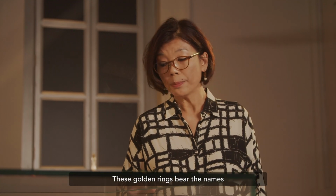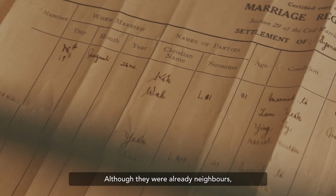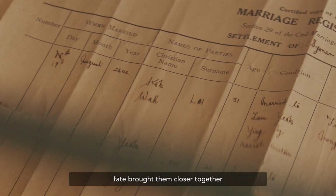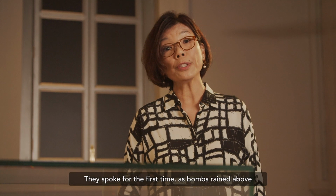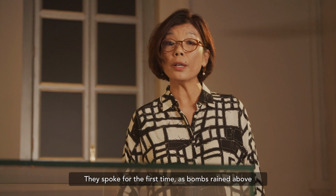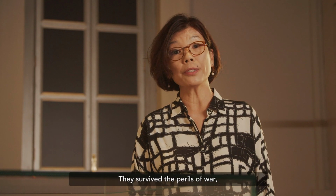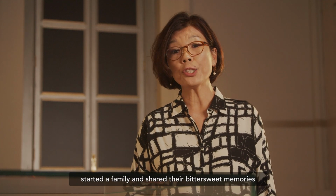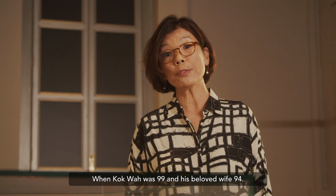These golden rings bear the names of their owners, Lam Yok Ying and Lai Kok Wah. Although they were already neighbors, fate brought them closer together inside a makeshift bomb shelter during an air raid. They spoke for the first time as bombs rained above and sparks flew between them. Against conventional practice, it was Yok Ying who proposed after only a few months of dating. They survived the perils of war, started a family, and shared their bittersweet memories in a video interview in April 2015, when Kok Wah was 99 and his beloved wife 94.